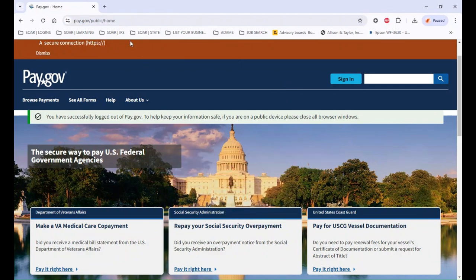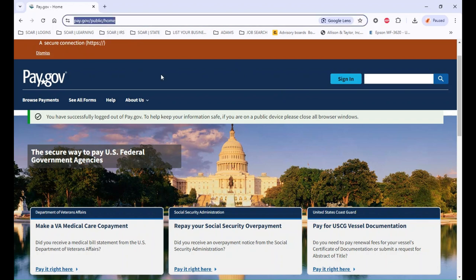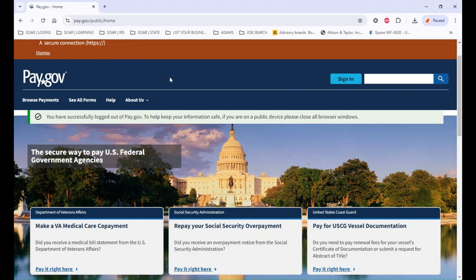Now, I just wanted to show you something. I am at pay.gov. This is, of course, the site that you will need to log into when you're ready to submit your Form 1023 application. Here we are. I just wanted to show this to you.